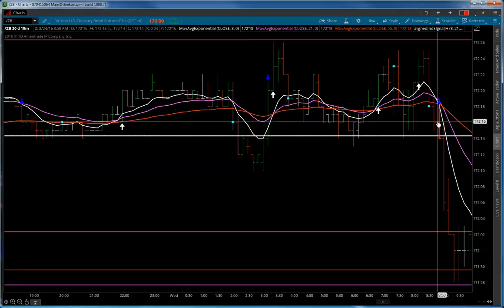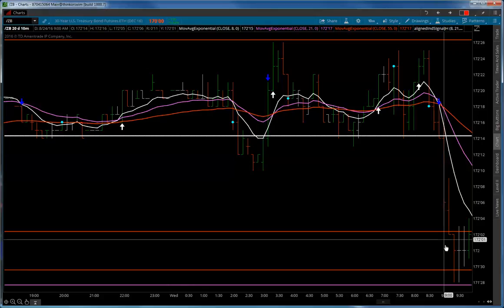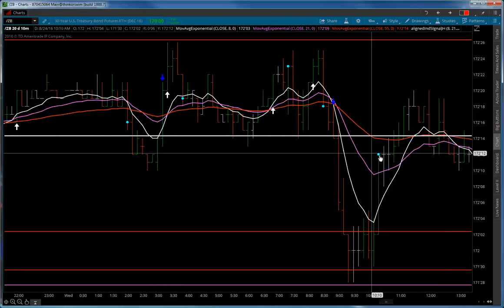And that was good. So we had one stop, but then we've got this guy at, oh, I said 14. It was really 16, wasn't it? Oh no, that's the next bar, sorry. 14. So there's 15 ticks, bordering on 20 ticks. 15 ticks for sure. So not bad.